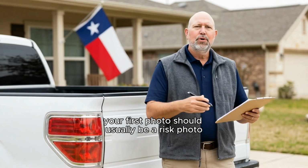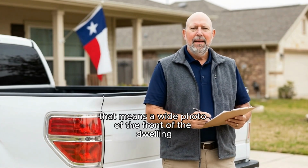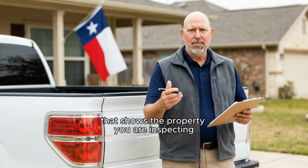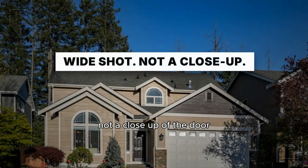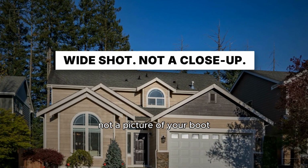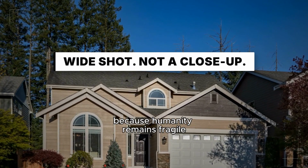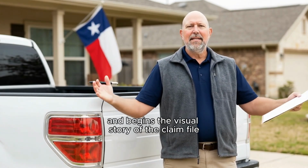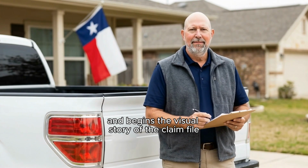Your first photo should usually be a risk photo. That means a wide photo of the front of the dwelling that shows the property you are inspecting. Not a close-up of the door. Not a random shot of the gutter. Not a picture of your boot, which somehow still happens because humanity remains fragile. A risk photo helps establish the property and begins the visual story of the claim file.